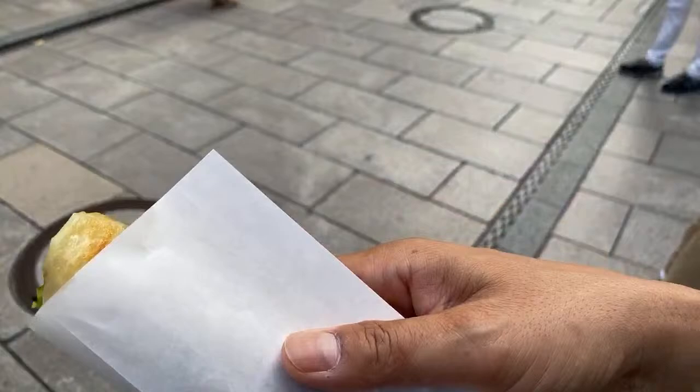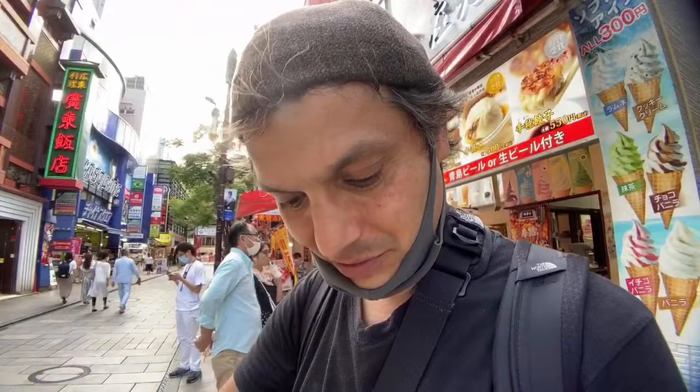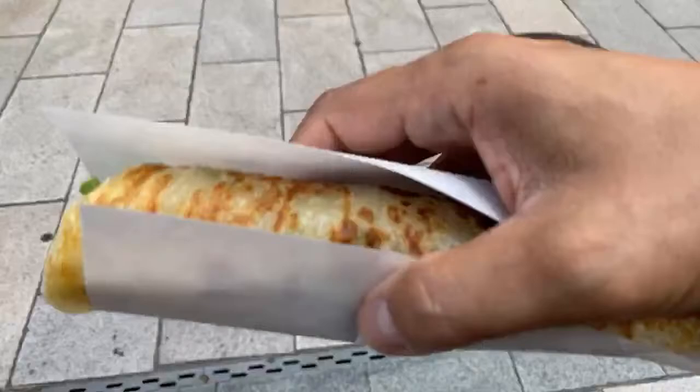Okay, there's no place to really eat this thing, so I guess you just eat it on the corner. All right, let's do this. This is so hot. No, look, I've learned from my lessons of takoyaki. If you eat on the street, let it cool. Oh, it is so hot. It does look really good. Hold on. I can't eat this yet. It's too hot. It's burning my hands through the paper.